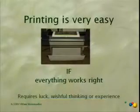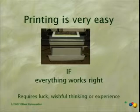Printing is very easy if, big if, everything works right. And there are three possibilities. You are lucky, you hope it was a good print, or you have experience. I think if I show you the many parameters involved in printing, you may get the idea that you need to understand what you're doing. And even if you understand, you have to be sometimes lucky. In some cases, you are not so lucky and frustrated to get something bad out of your printer. The only people who enjoy that are the paper and ink manufacturers. They love it. They want you to do a lot of prints you don't like for finally getting one you like.